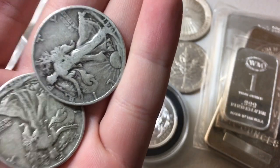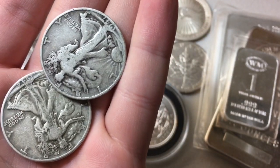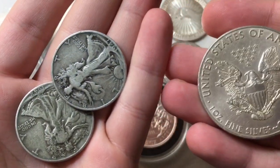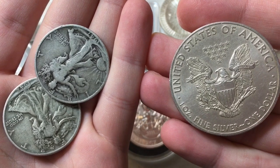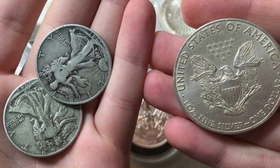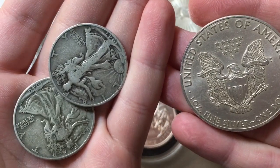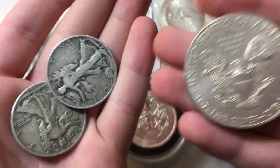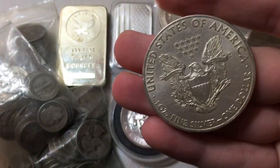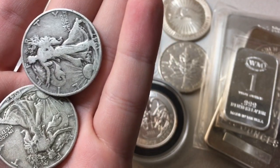So according to face value, this right here is worth $1. According to face value, this right here is worth $1. According to currency, they're worth exactly the same. But according to money, that's actually not the case. According to currency, $1 here, $1 here. According to money, a troy ounce of silver and just about 2/3 of a troy ounce of silver.